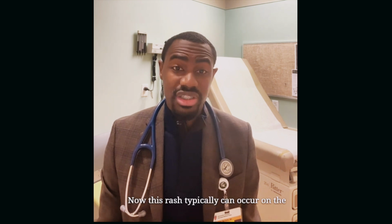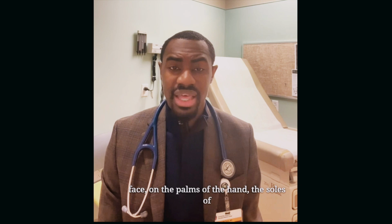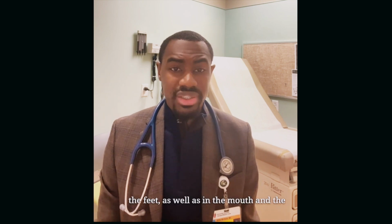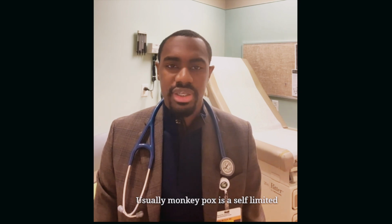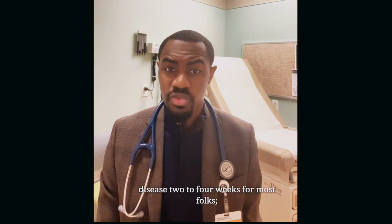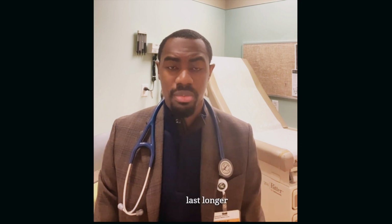Now this rash typically can occur on the face, on the palms of the hand, the soles of the feet, as well as in the mouth and the genital region. Usually monkeypox is a self-limited disease, 2 to 4 weeks for most folks. However, there are some severe cases that last longer.